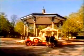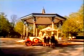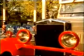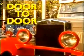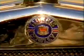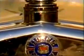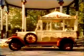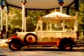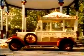Few vans have ever been loved enough to last beyond their service life. This one is a rare survivor. The vehicle is reputed to be the oldest motorised ice cream float in the world. It dates back to 1924.